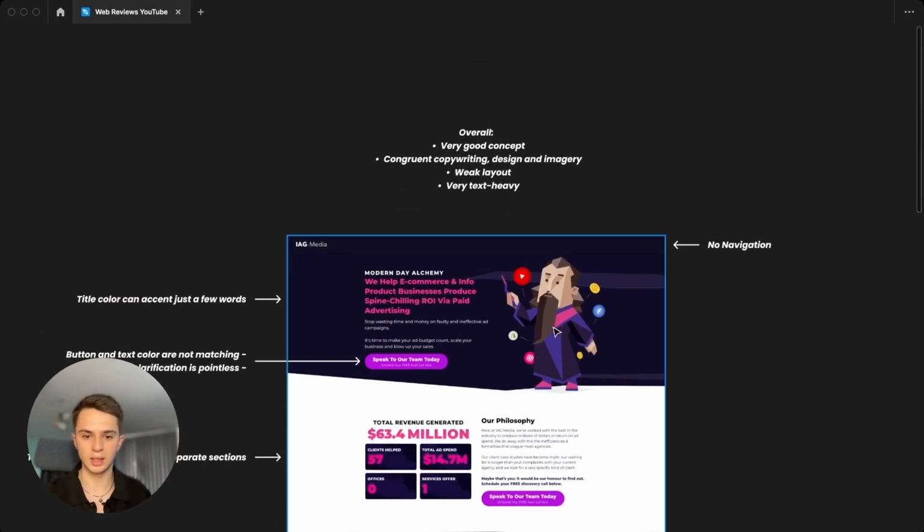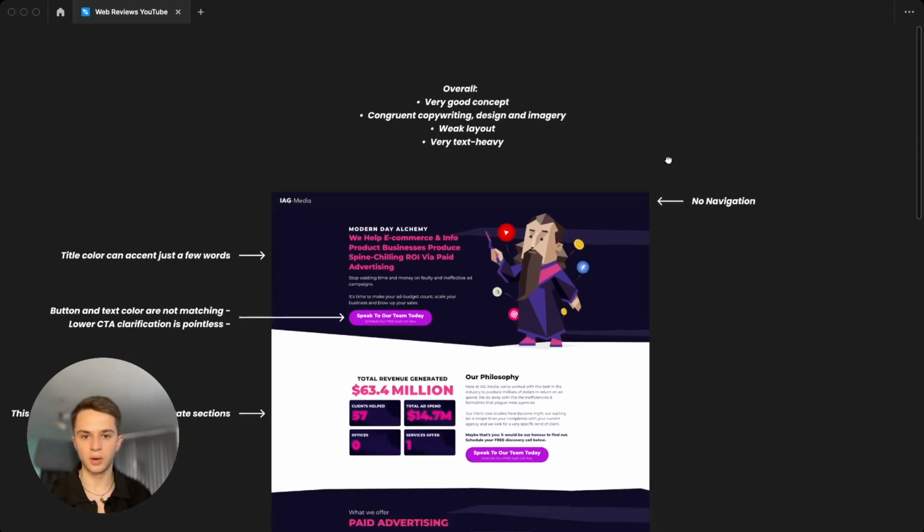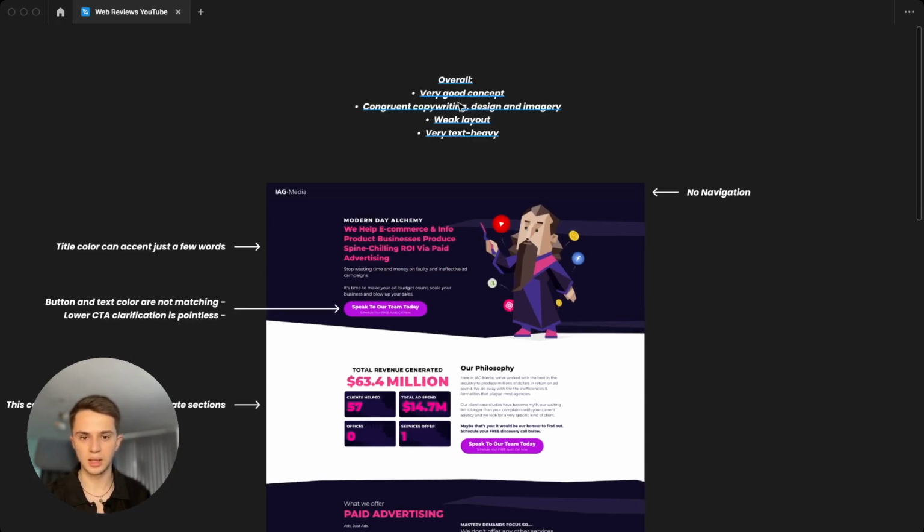You will see it's centered around this magician, alchemy type stuff, so the copy follows that theme, as well as the imagery and the design. The colors complement that as well. The copywriting is very congruent with the design and the imagery. One negative about this page is that it has a relatively weak layout design, and it's also very text heavy. But a lot of people that land here would be open to reading a little more. But yeah, let's get to it.